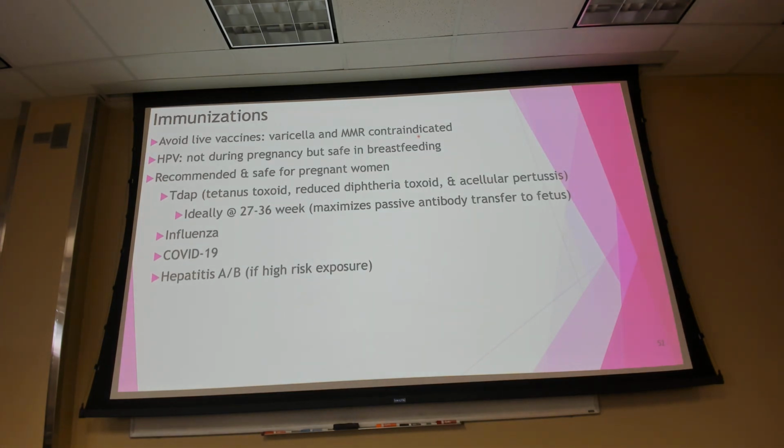Immunizations, so in mom, we already talked about a lot of the immunizations. Of course, they didn't get it before a pregnancy. There's some that they get during pregnancy. Influenza they can get, hepatitis B. We want to avoid live viruses like varicella, MMR, contraindicated. HPV is not recommended during pregnancy, but it can be done during breastfeeding. That's fine. Tdap is going to be done at that 27 to 36 weeks. And then COVID-19 vaccine can also be given. Hepatitis A, hepatitis B can be given if mom was exposed.